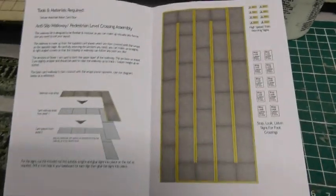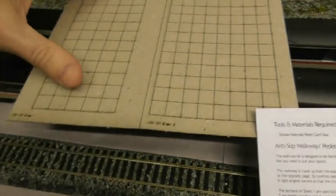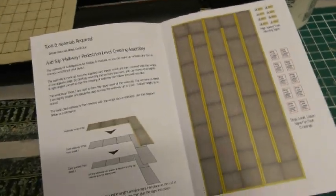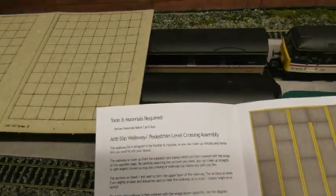Here we have it then. This is your basic walkway section. Sheet 1 and sheet 2. And what you would do is you would use sheet 1 here. This is your top bit, and this would get glued onto it, and sheet 2 goes underneath, and there's more bits for sheet 2 in case you want to raise the level of them anymore.